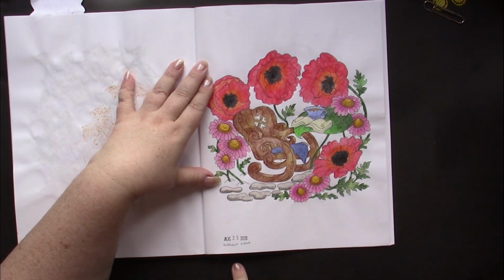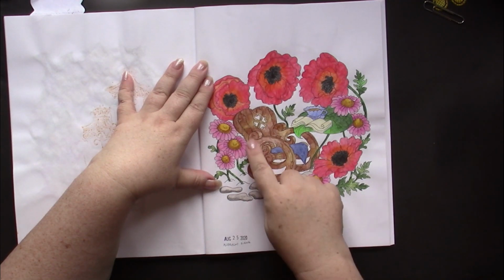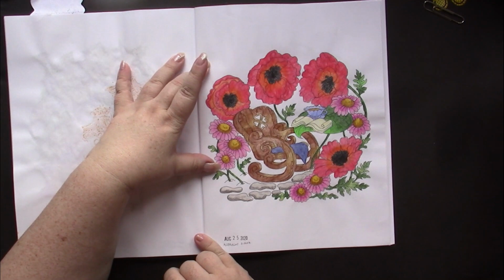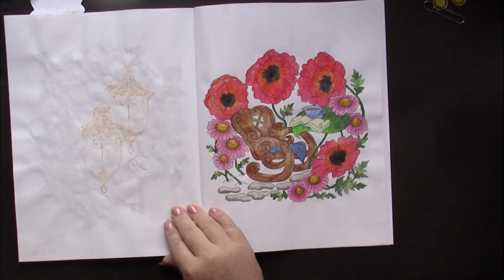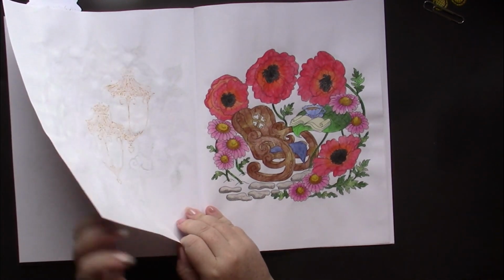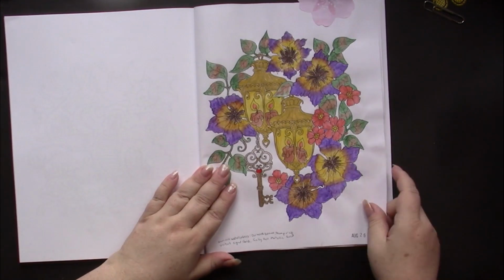I'm happy with the page though. I really like the blending that I did on the chair, and this got a lot of likes on Instagram. People commented on the flowers and the blending on those, but I like the chair's blending better. And then this is the last page I did.